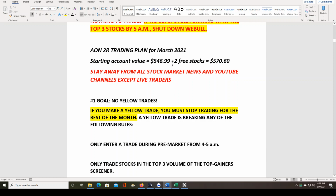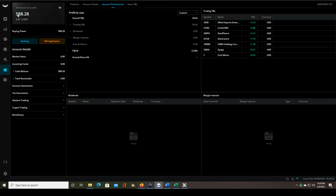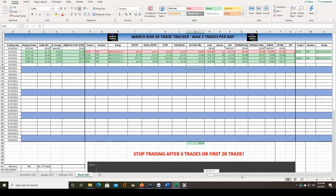Starting account value: I put this up at the very beginning of every month just so that when I look at where my account is, I know where I am as far as progress goes. So we're only 4 days into the month. I'm up to 588 now. That's a combination of my P&L, which is right here, minus these 2 stocks because these were freebies that I got. So all of my trading is just from here to here. So if you just subtract this amount, it's going to be like 17 something. I have it on my spreadsheet here.